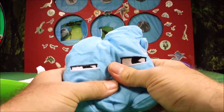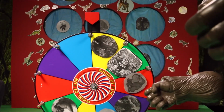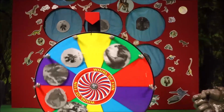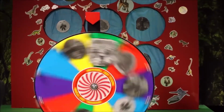Okay, so far we've got 4 different ones. Let's see if we can get them all. Okay, and it is Kong's turn to spin. Go for it, Kong. Just don't break it this time. Oh, that was weak. Come on. You could do better than that. There we go.